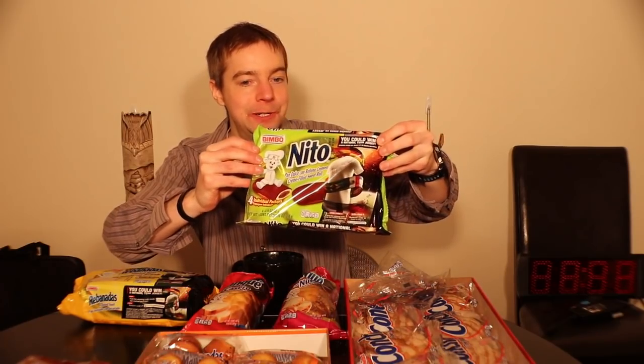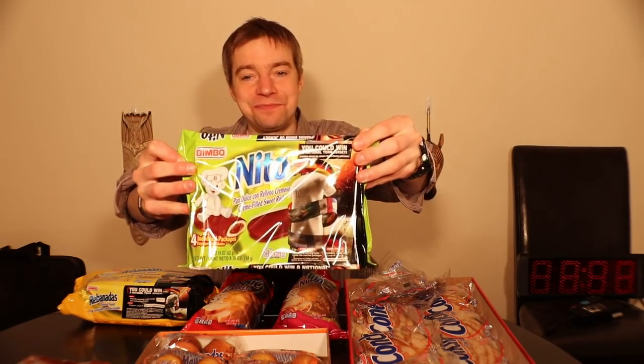All right, here we go, guys. Niho, pan dulce con relleno cremoso, cream-filled sweet roll. These look like chocolate Mexican Twinkies. These are way bigger than I thought they would be. I thought they would be tiny from the picture on the front.